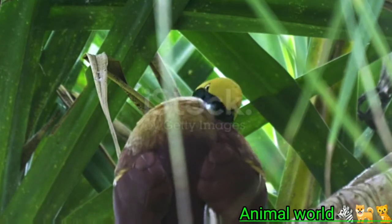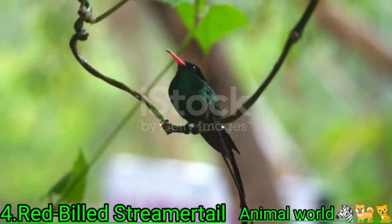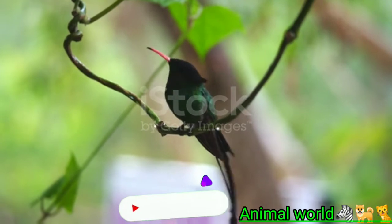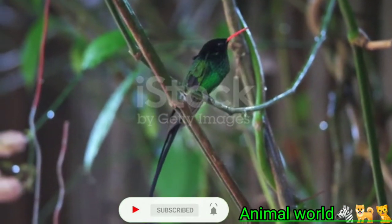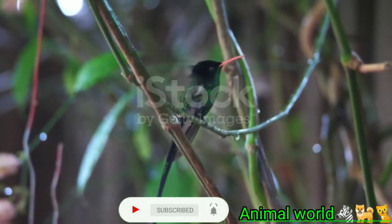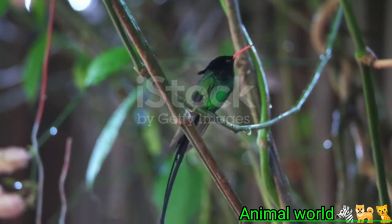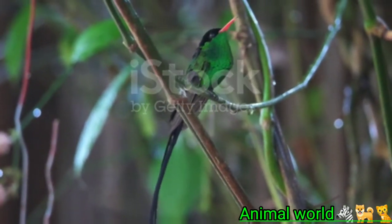of fruit and insects. Even the smallest of bird species will do their best to show off with particularly fancy tails. The red-billed streamertail is also known as the scissor-tail hummingbird. Males sport tail feathers that are 6 to 7 inches long, while their bodies are only about 4.5 inches long. As the bird flies, the streamer-like tail feathers flutter and make a humming sound. The species is the national bird of Jamaica.